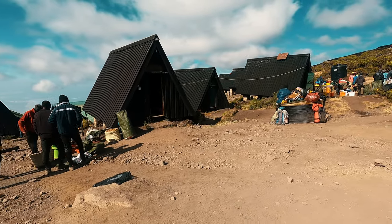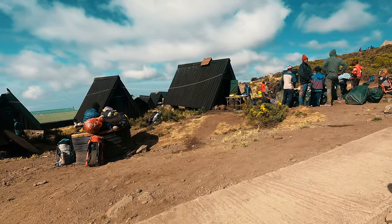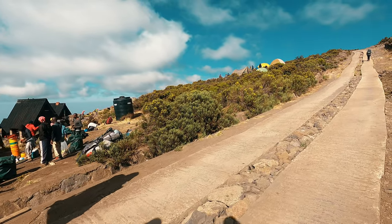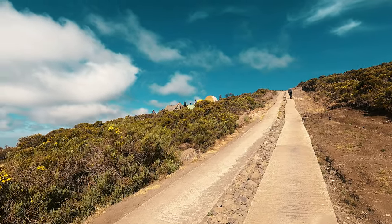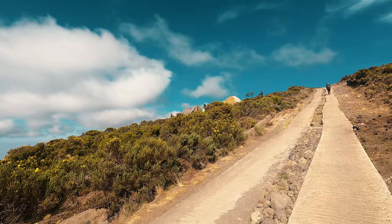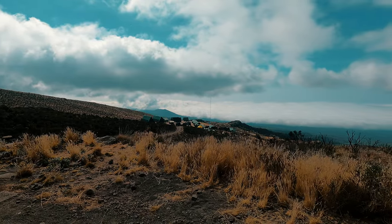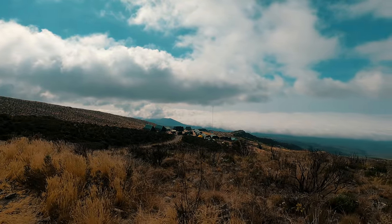Day 3. You can see all the people that work on these expeditions as we get started to do our push. Feel totally above the clouds.